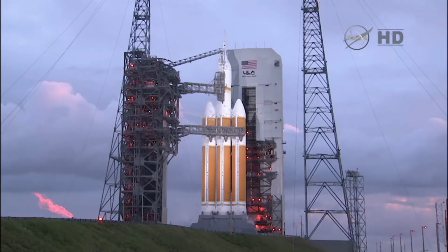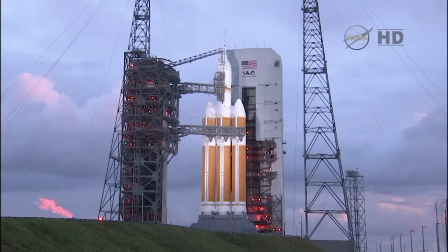Managers across the country, more than 200 in count from NASA, Lockheed Martin, and United Launch Alliance, all working together for today's historic launch of the Orion spacecraft on a Delta IV Heavy rocket. 5 minutes, 30 seconds before liftoff. Just a little more than a minute away from picking up the countdown.